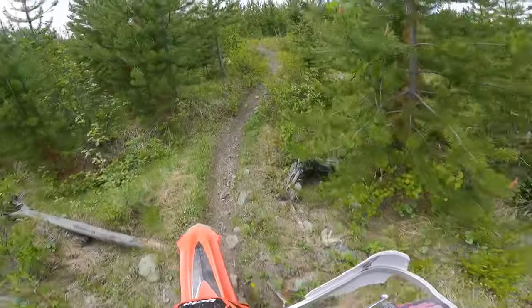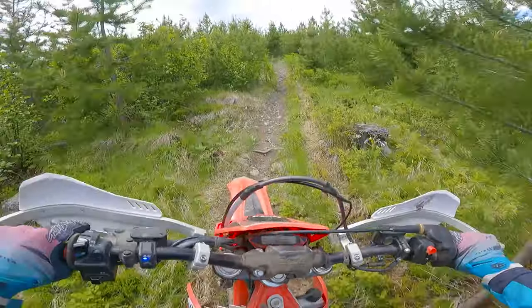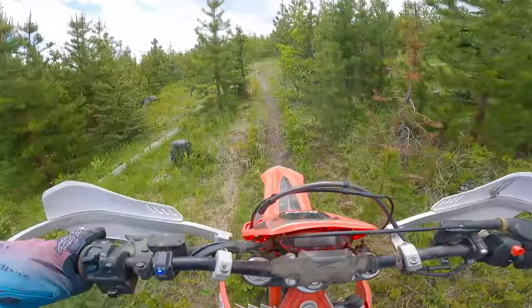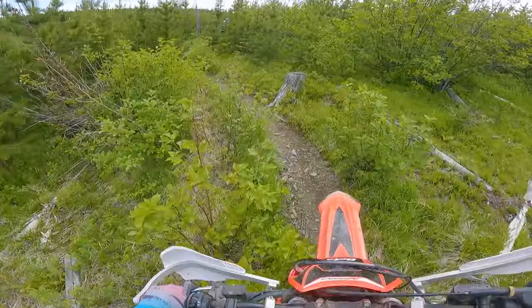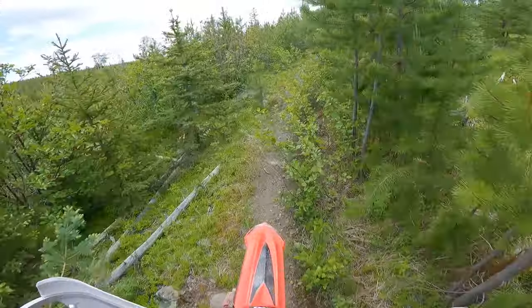This thing's been working fantastic. Absolutely been loving the bike. Still completely bone stock, other than a skid plate and some hand guards. But we got a bunch of parts ordered up for it. Just waiting forever from Sierra Motorcycle to ship them out.